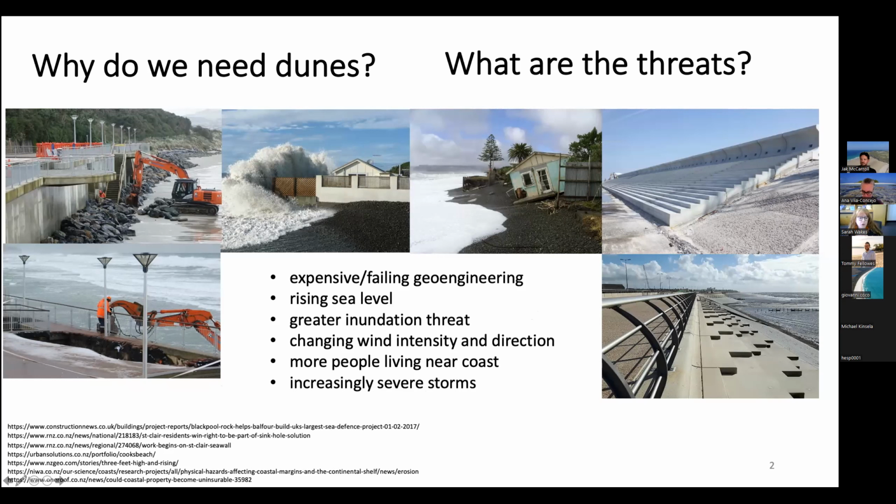The two pictures on the left are of St Clair seawall and some damage that happened a few years ago. There was a big sinkhole, we can see it here, and this seawall is constantly being damaged by the waves and big storms. We also know that we get lots of damage to properties that are very close to the coast. One of the ways in which that can be mitigated, or we can help protect people who live on the coast, is very expensive geoengineering.